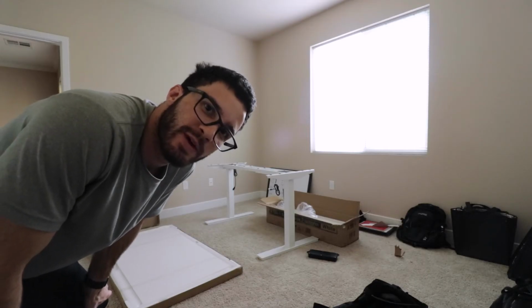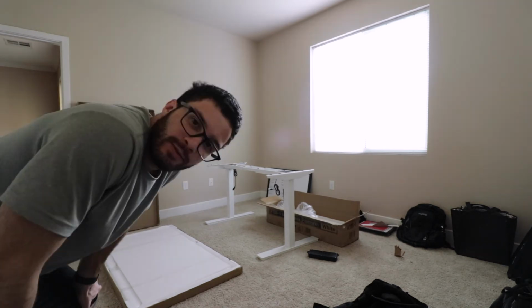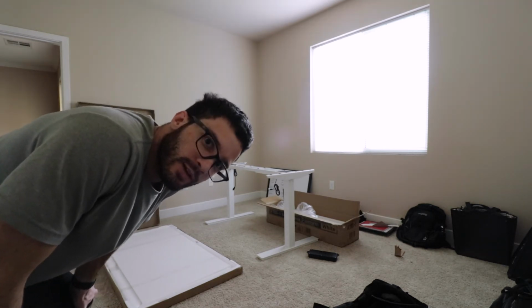They're not messing around with this packaging, so that's a good thing. Definitely not worried about this table being damaged during mailing.